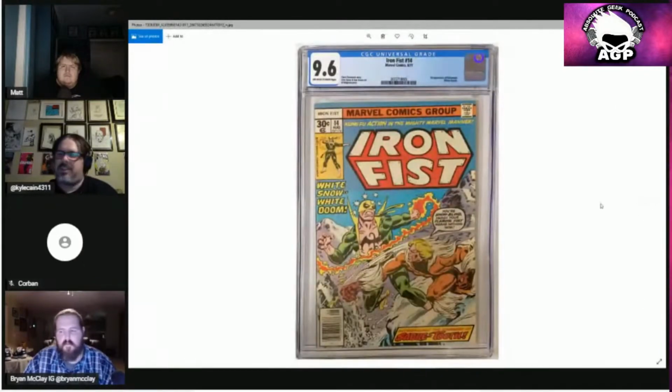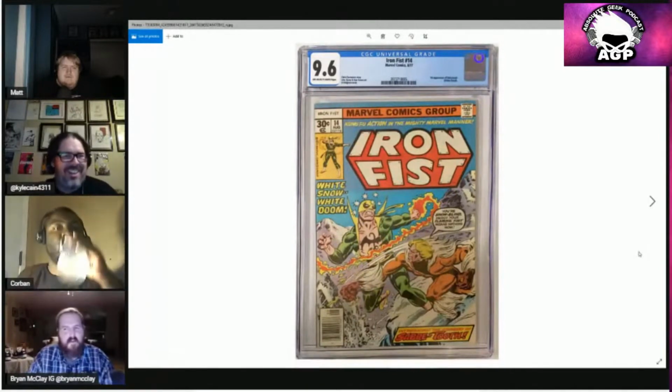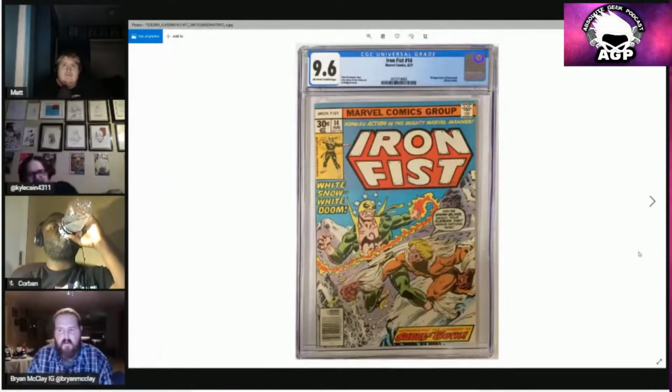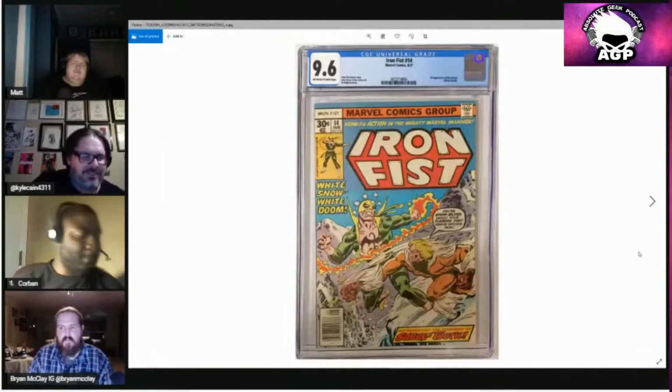This is a first appearance. First appearance of Sabretooth, Iron Fist number 14. When Sean pressed it, he actually thought it was going to be an 8.5 and it came back a 9.6. Wow. Are you serious? I swear to God. Absolutely. Unbelievable. This is a ridiculous book to have, let alone in that high of a grade, a 9.6 on first appearance of Sabretooth.